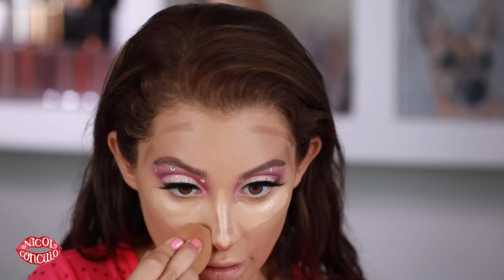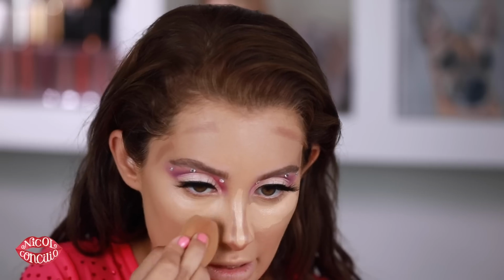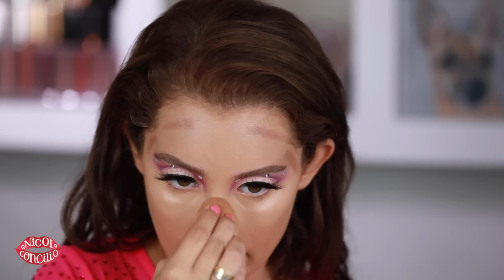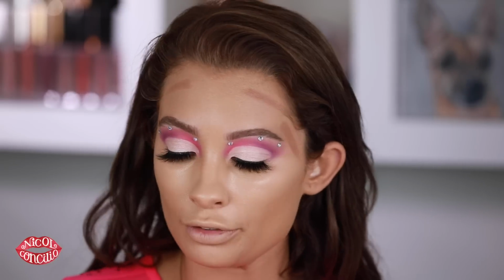This sponge makes it really easy also to blend under your eye because of that little flat edge. I am just all about Fenty Beauty these days. And everything really blends out well together, which is also a good sign and a good test. I usually always say that in my little wear test that I do for you guys. If everything can blend together and look like butter, then it's good.